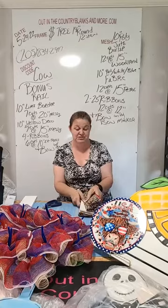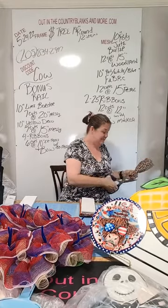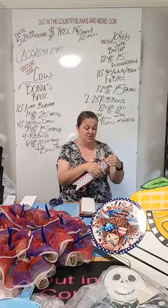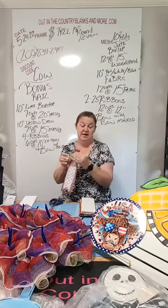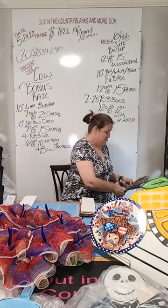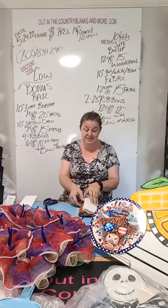So, we're just going to dovetail the ends of our Easy Tails. Just like so. Guys, these can only be found at Out in the Country, blanksandmore.com. There are no other boards that are anywhere close to what an Easy Tail can do for you. Not only does it keep your mesh laid down, you can use it as a weight for your mesh like you've seen. Love my Easy Tails, thank you. We can actually cut Easy Tails with it just like we are showing you. We're going to show you how you can make a bow using the Easy Tails.